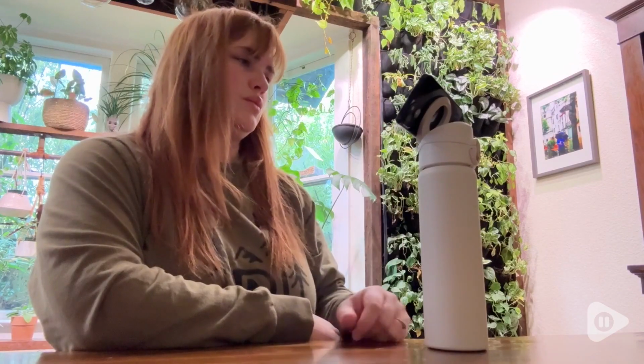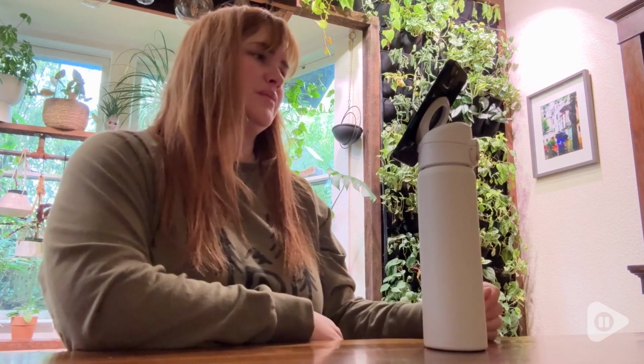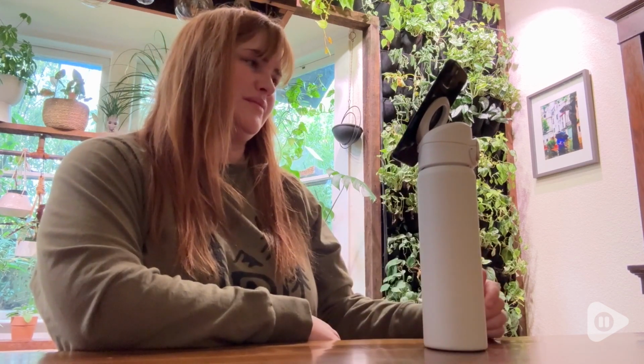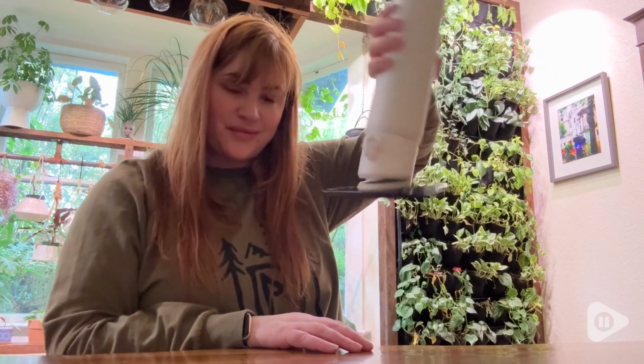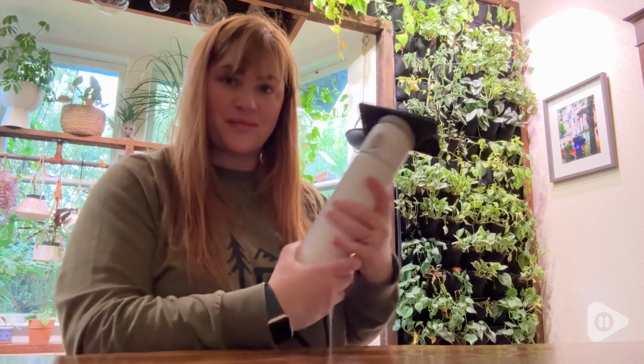You can use it simply to hold and keep track of your phone. You can use it to watch movies and videos. You can use it if you're doing video conferencing or Zoom calls or FaceTiming, you name it. This thing holds your phone up, holds it steady, keeps it sturdy, and you know it's always gonna be with you. Why? Because it's your water bottle, which you already have, your emotional support water bottle with you.